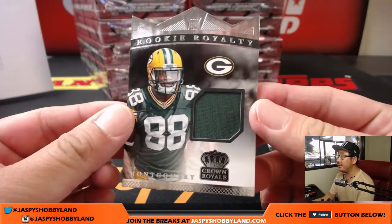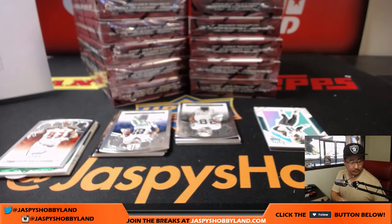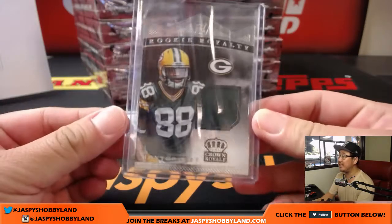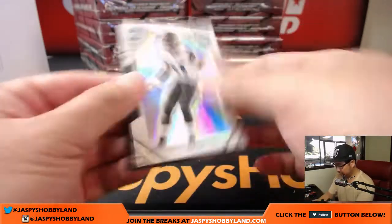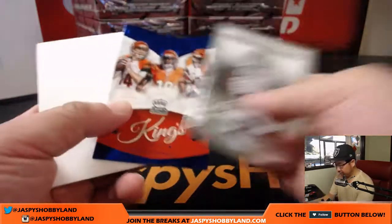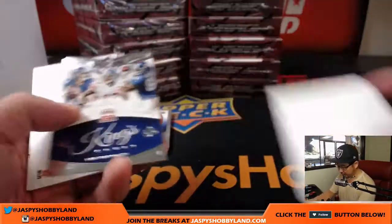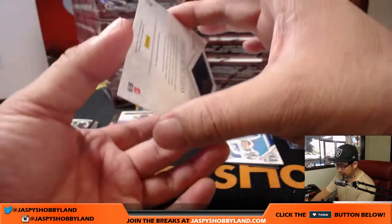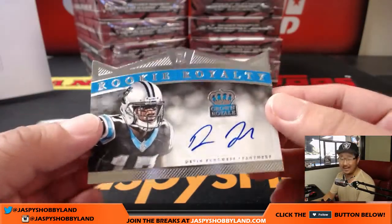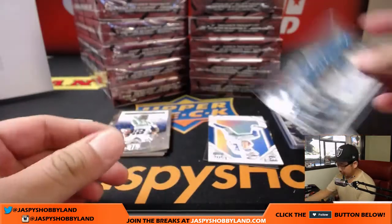This is a hit, though. Rookie Royalty, Ty Montgomery, nice relic, out of 499. And that's the Packers on the board, Daniel Patera. I think everything ships in these, though. So this, for example, it's blue, and you're like, oh, that must be a parallel, right? It is a parallel, but it's not a serial numbered parallel. And we got Devin Funches. Nice rookie royalty die cut autograph for Chris Parent, who has the Panthers. Nice. So there's the second hit.